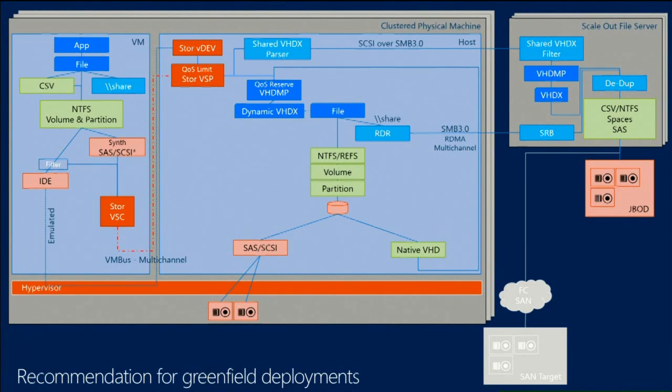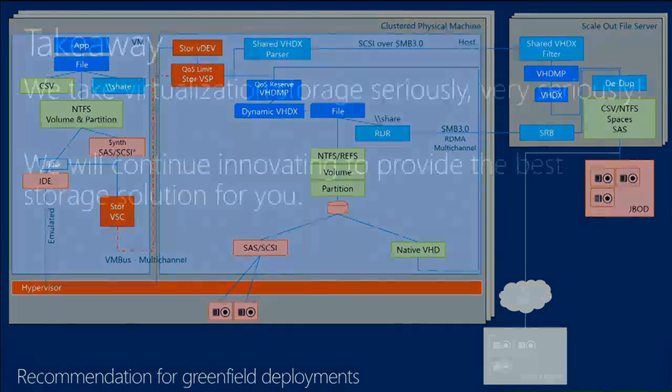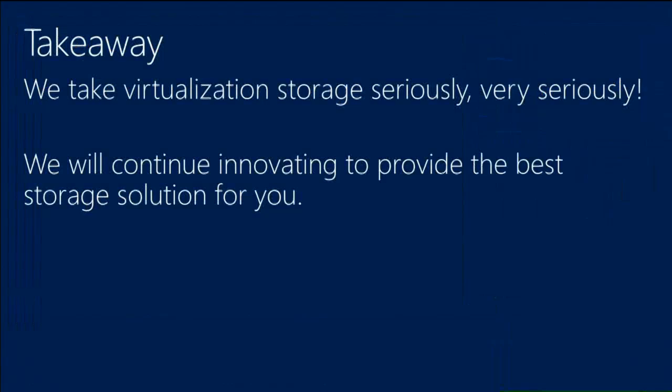So I'm sure I'll get a bunch of questions after the session on this, but that's fun. All right, so that was it. Key takeaway, and this is pretty much my last slide.